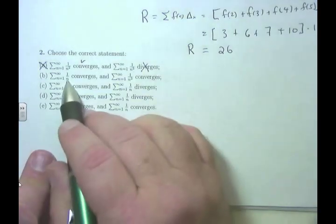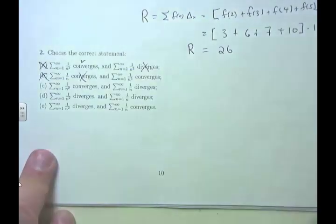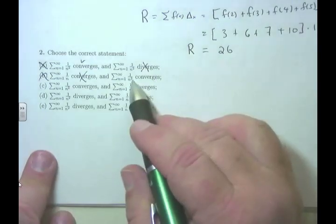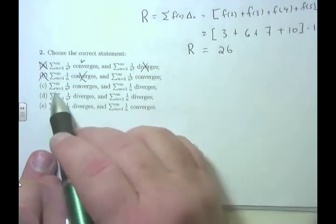What series is this one? What does the harmonic series do? Well, that's just wrong, so that can't be the answer either. I didn't even look at this other part because it didn't matter. Yes, it is 1 over n cubed and p is 3, so it does converge. That's true, but the other part is false, so the whole thing is false. Look at the next one.